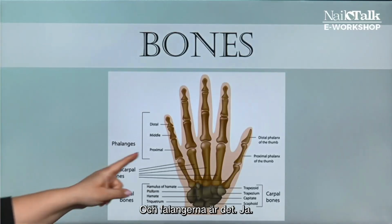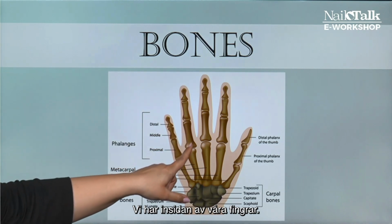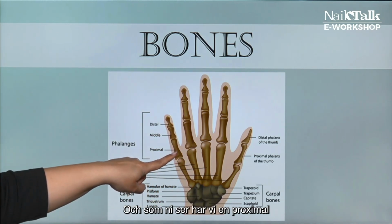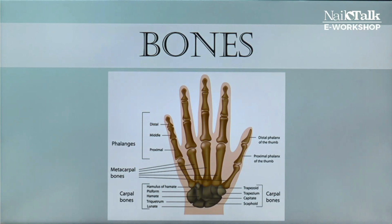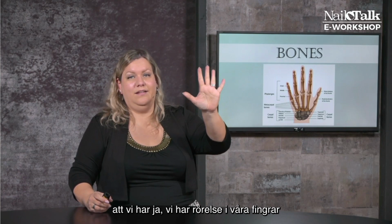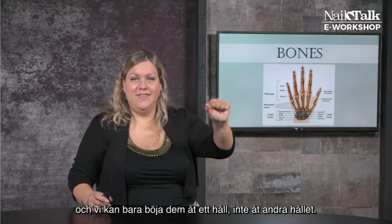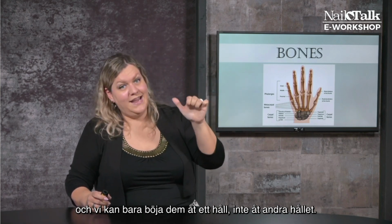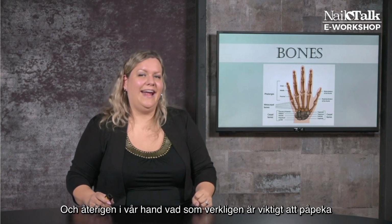The phalanges are inside of our fingers, and as you can see, we have a proximal version, a middle version, and a distal version. 3 types of phalanges, making sure that we have movement inside our fingers, and we can bend them only one way, not the other way, giving us a lot of movement again in our hand.